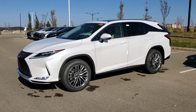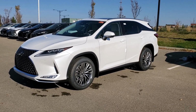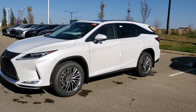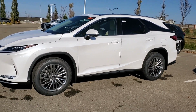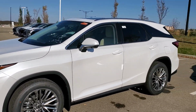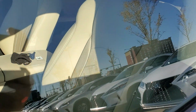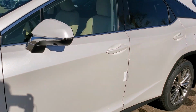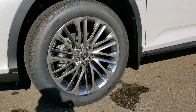Here we have the 2021 Lexus RX 350L. This is the executive package with the 6 passengers. So these ones are actually built in Japan. It's the Eminent White Pearl with the new Parchment interior that comes for 2021 as an option. So you're going to get the 20-inch alloy wheels.